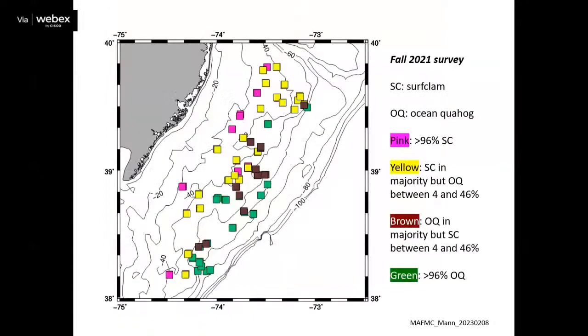Since that time, the Middle Atlantic has warmed. The cold area out on the continental shelf where the quahogs live has gotten progressively warmer. The inshore boundary with warm water has moved seasonally offshore. And this has become an increasing problem in terms of mixed catch.